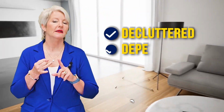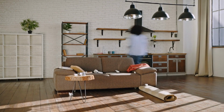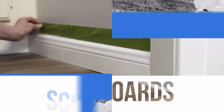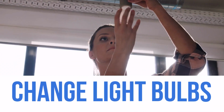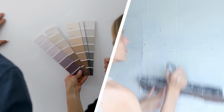Have you done the 3 Ds? Declutter, depersonalize, and deep clean. And I mean real deep cleaning, like the baseboards, scuff marks, cleaned up the landscape, changed out all the old light bulbs, and more. Is your lawn lavish and green, or is it yellow and crispy? Yes, these things matter. Are the walls painted a neutral color?